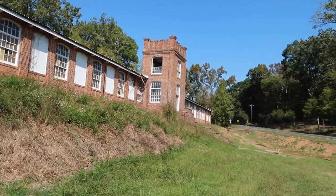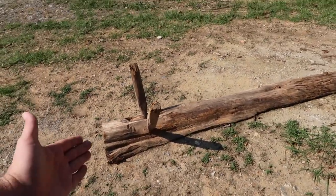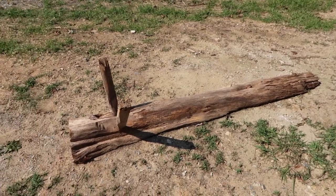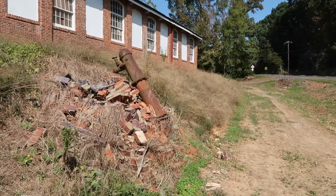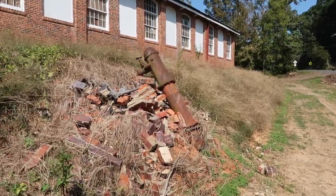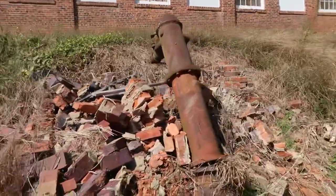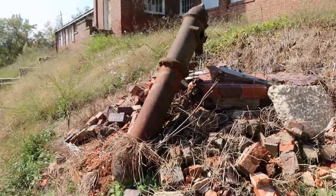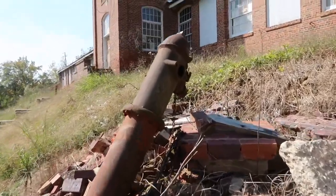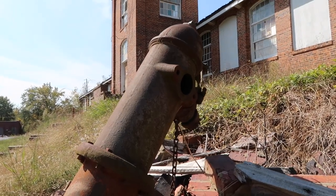There's so much ahead. What's left of an old bench just sitting right here in this former driveway. Two legs, a couple legs missing. Down toward this end of the building, some crumbled brick and the old fire hydrant. Check that out. There's where the pipe goes into the side. Isn't that crazy? It's pretty cool to see.